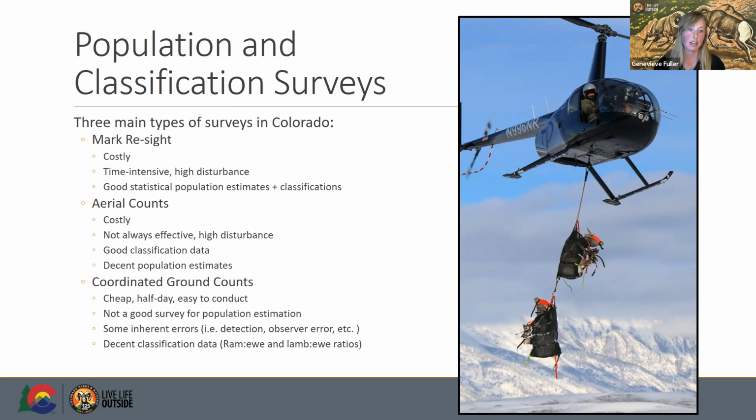So we do aerial counts whenever we can. Those can be costly as well. We'll do them as frequently as we can.